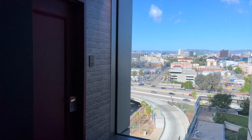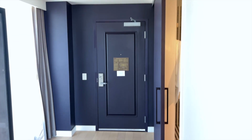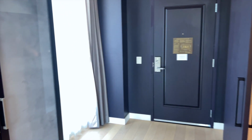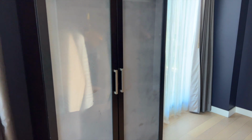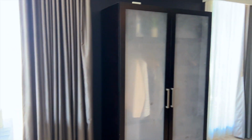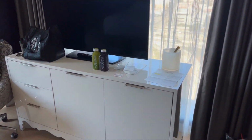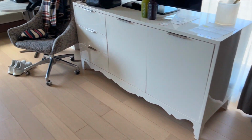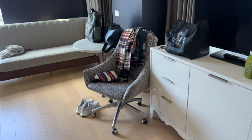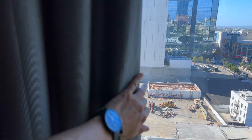So the inside of this hotel, it looks really nice. The doors were colored in this burgundy red. We had a nice view. We had this closet outside of our room. We had these large windows, so a lot of natural light was coming in. We had this nice sofa, chair, table, television. The walls were colored a dark blue. It looked really nice. But yeah, check out this view. It was a sunny day. Although there was construction, this was still a nice view.